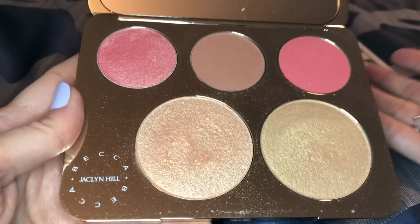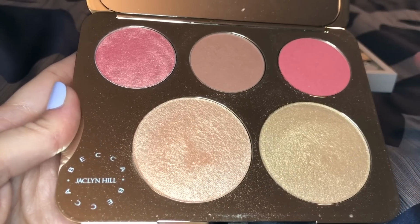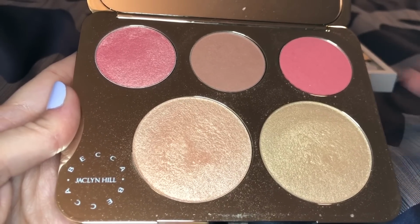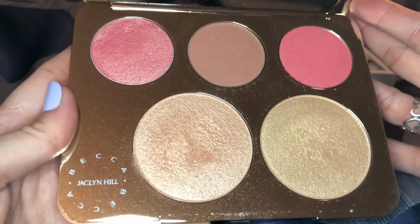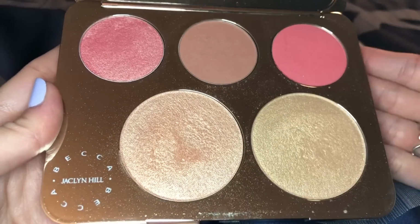Do I need another Champagne Pop? Obviously I do not. But again, at the time I thought that I was never going to be able to get it after these palettes, which maybe was silly of me, but either way, this one I am going to keep because I do really enjoy this one.